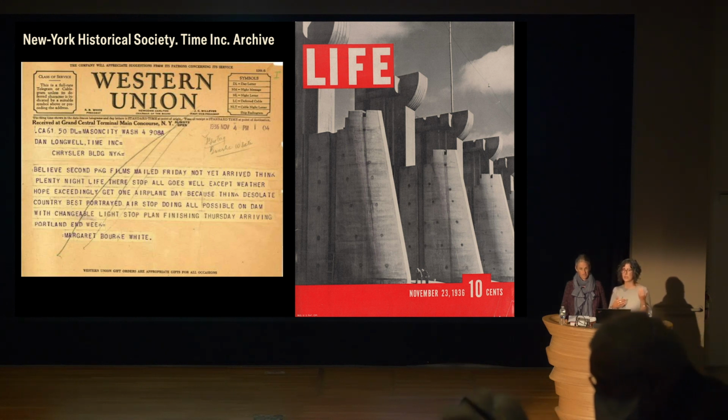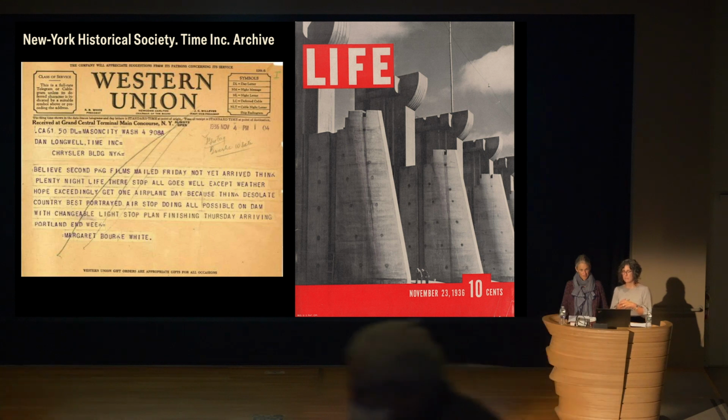And so we went to the archivist at the New York Historical Society, who luckily had been the archivist at Time Inc. for 40 years, and we said, what do you have in relation to the very first cover of Life magazine? This first cover is one that appears in countless photo history texts. It is heralded as this new era of picture magazines in the US, but we wanted to know what archival materials might shed new light on this really iconic, famous cover.